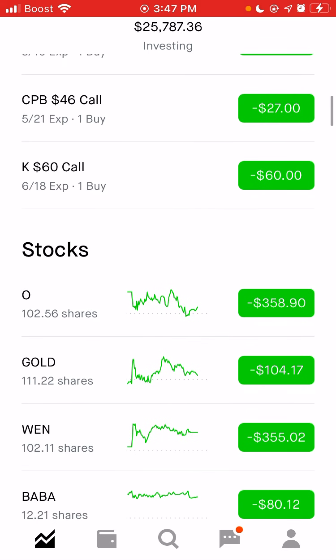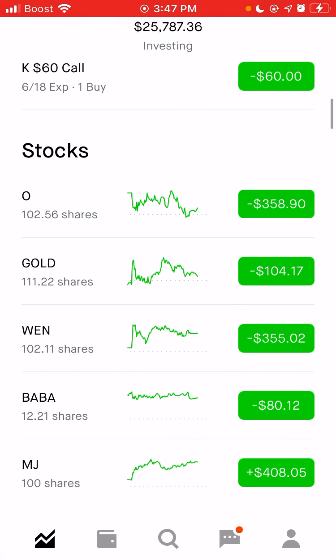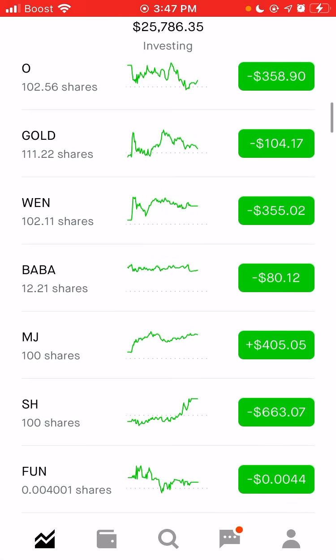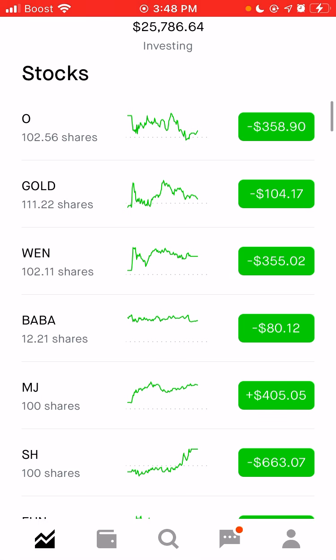So as always, we're going to start first with my stock positions. As you guys know, I'm kind of an investor in stocks. I usually hold for the long term, but I also do some swing trading and some more speculative, risky plays, as well as a little bit of options. I prefer to sell options, but I do buy options as well. So first, let's look at my stock holdings.